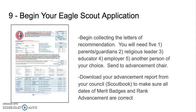You will need 5. 1 from your parents or guardians, 1 from a religious leader, 1 from an educator, 1 from your employer if you have one, and 1 from another person of your choice. If you don't have an employer, you can choose another person of your choice. Send these to your advancement chair, or actually have them sent to your advancement chair. They should not be sent to you, and you should not see them.